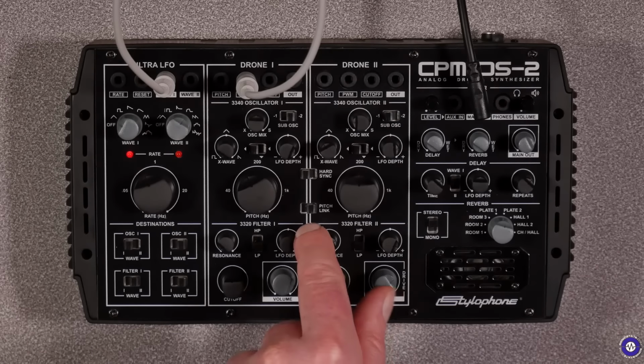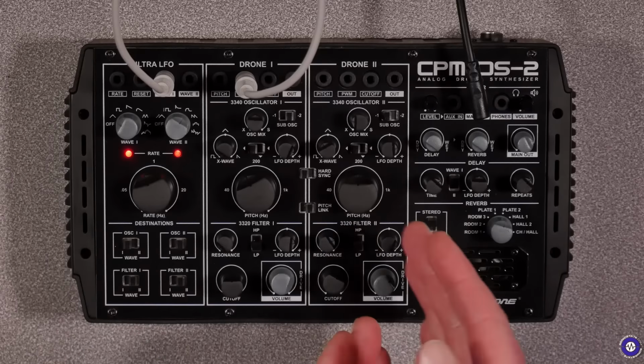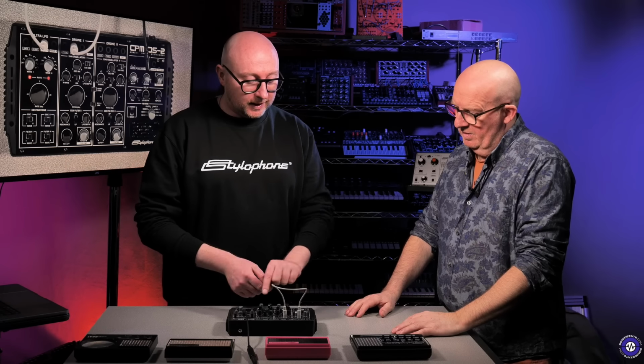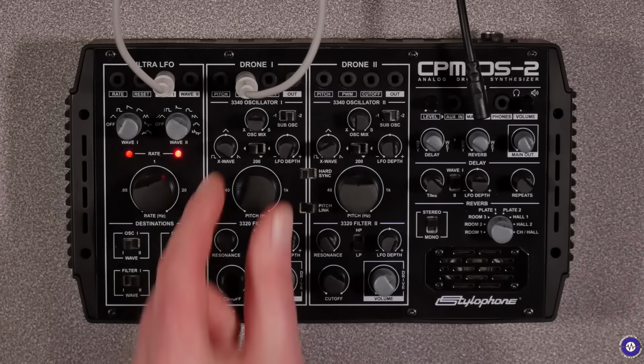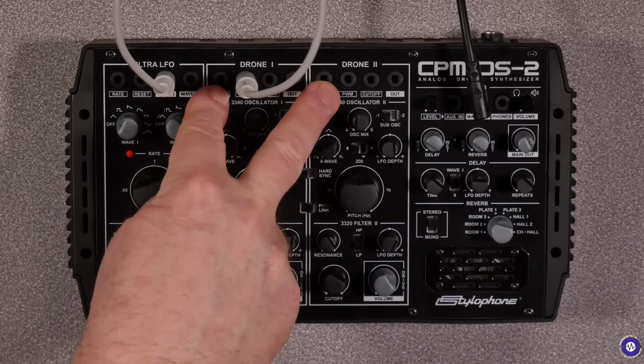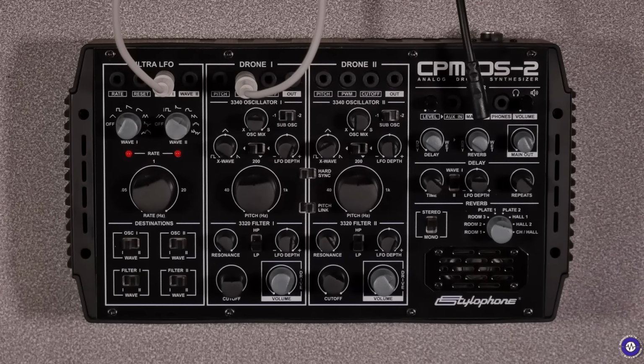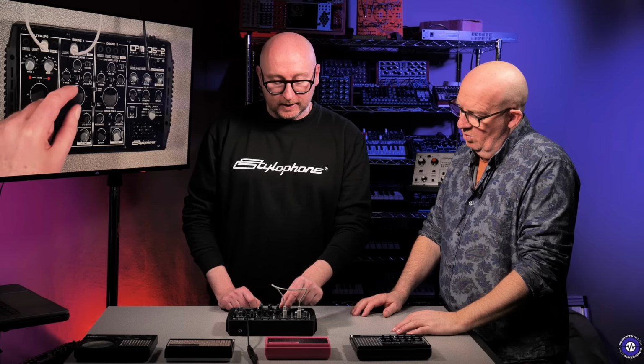There's a really useful pitch link as well, so once you've tuned your oscillators, if you tune the second one as a third, a fifth, a seventh, it will then stay in tune with each other. Right, and obviously you've got pitch input for each one, so you could play them via an external sequencer or whatever as well. Exactly.